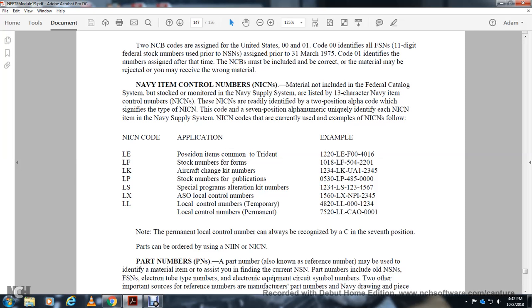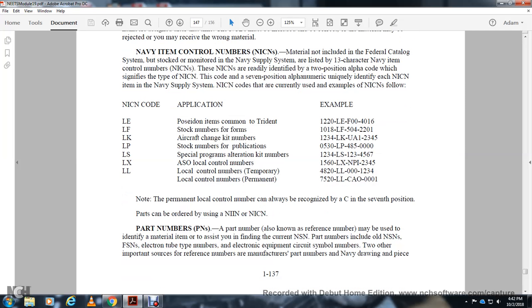In the 13-character Navy item control number, the Navy item control number is readily identified by the 2-position alpha code, signified by the Navy end item control number, with a 7-position alphanumeric code that uniquely identifies the Navy end item control number in the Navy supply system. Navy end item control numbers are currently used, with examples as follows. Note the permanent local control number is always recognized. The C is the 7th position. Parts can be ordered with the Navy NIIN or the Navy NIIN's part number.